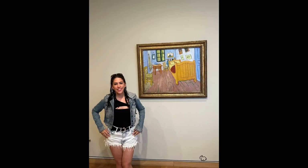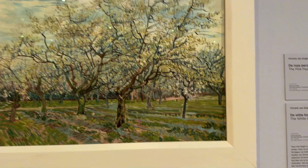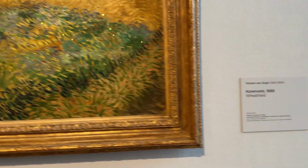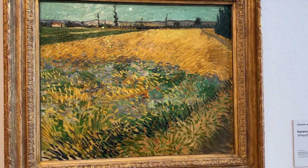Also, all these paintings that were hung on the walls were in preparation for Gauguin's visit. As you know, Paul Gauguin and Vincent van Gogh lived together for a while, but then it ended up with a big fight and breakup.